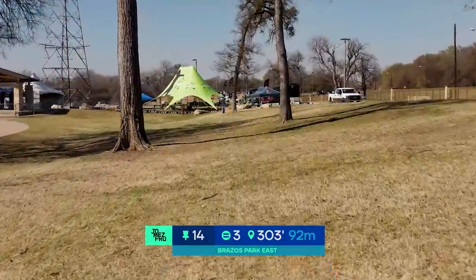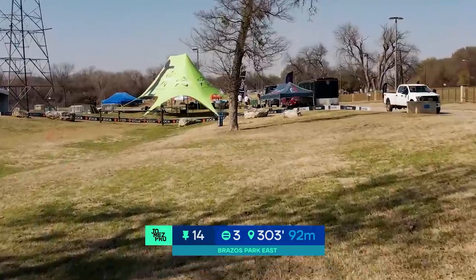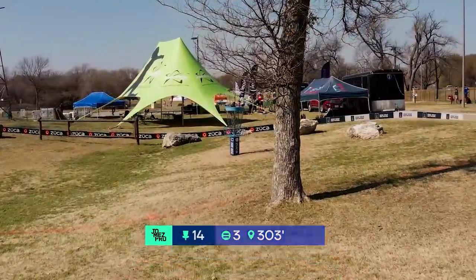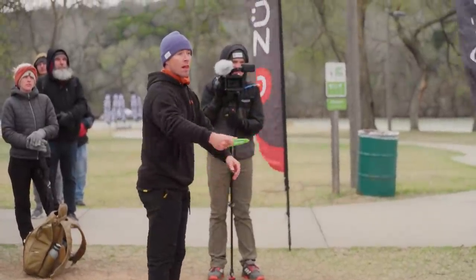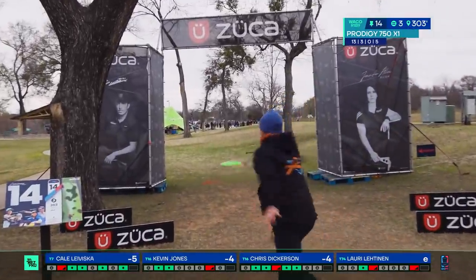Hole 14, par 3, 303 feet. And let me just tell you right now, the scoring average today on this hole is hilarious. It's hilarious. 3.34, and this is one of the easiest holes on the course any other day.